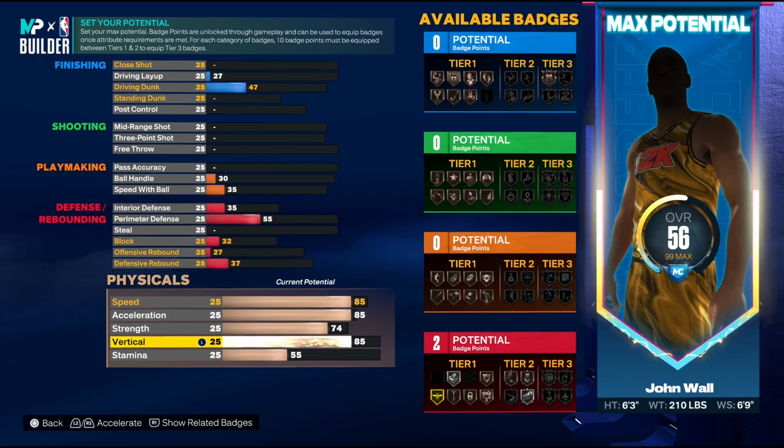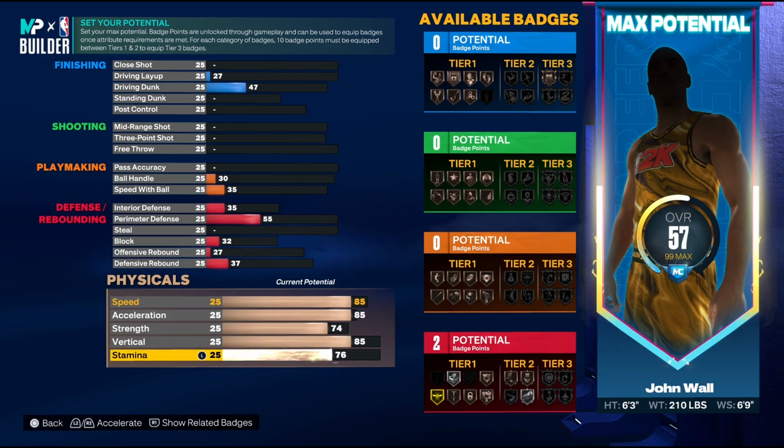Vertical, as you can guess, you got to go with an 85 because you are aiming to get Pro, Elite, and Small Contact Dunks on this John Wall build. And then when it comes to the stamina, I went with a 90. I'm not going to lie, I saw someone in the comments tell me to go with a 95. So I do got to ask, what range of stamina do you guys usually go with on your builds? Answer that down below in the comments. But yeah, go with a 90 and that rounds up the physicals.